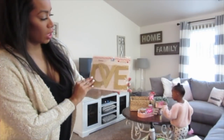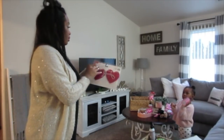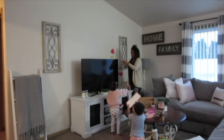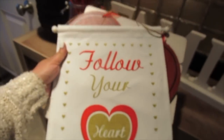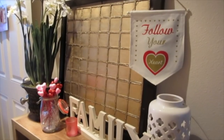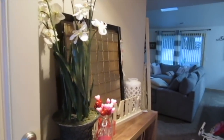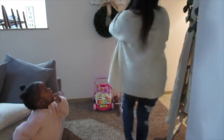So I got these at the Target dollar spot, this love banner with two hearts on both sides. It was $3 and it was so cute. That's so cute too, huh? Sign. Put it right here. There. How cute. Okay, that's cute. Cute. Okay, so when you walk in, you see that and those. Cute. You did good, dollar store. You did good. So I think we're gonna put this sign, Chuck? Yeah. Right here.